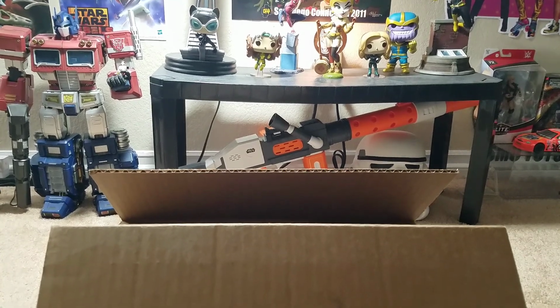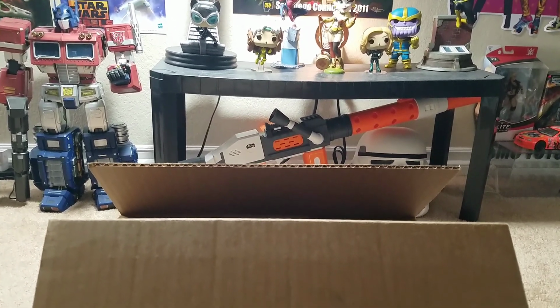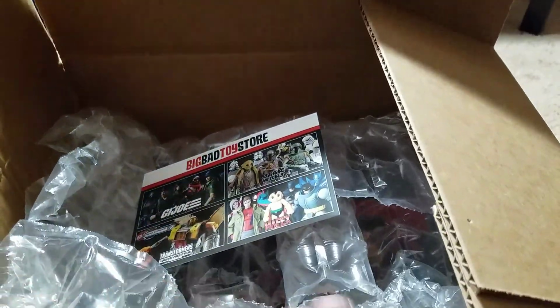So anyway, all right. I got just a little haul, but it's some cool stuff. Big Bad Toy Store goodness that was in my pile of loot. These were all basically pre-orders that came in stock and were sitting in my pile of loot. I'm like, ooh, those are some pretty cool things. Let's go ahead and get those shipped. I want those. So all right, let's get into this.